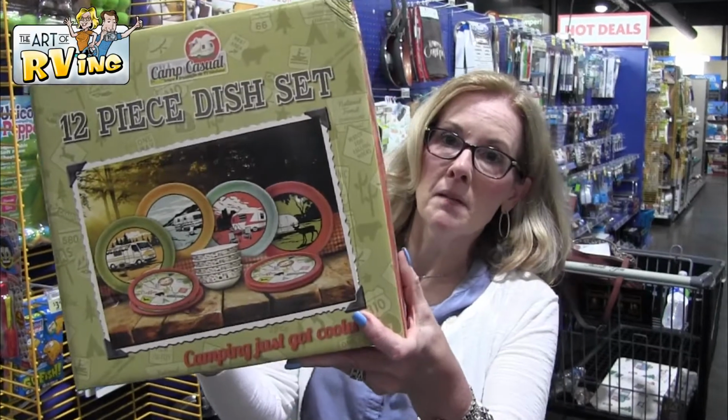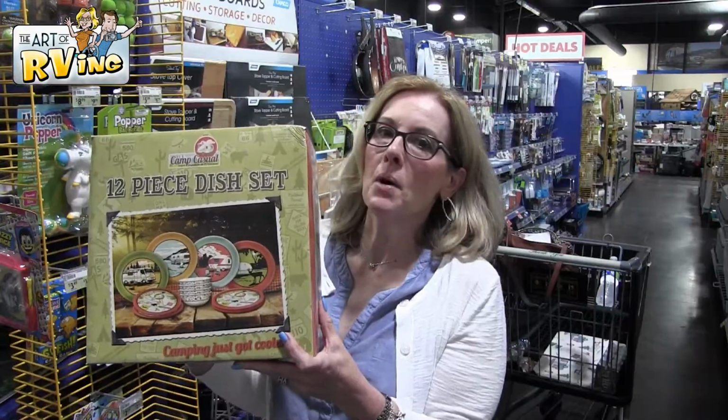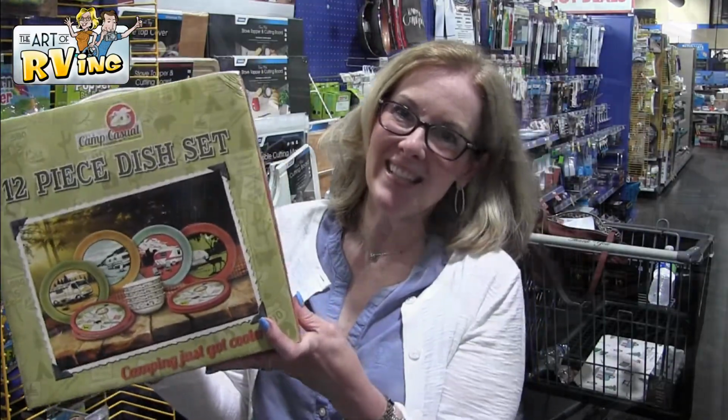This is a set of dishes that we use every time we go camping. Cute little campers on them, melamine. They're holding up really well. I have to say we've had them now about 2 years. We use them every time. Mark doesn't like to eat on paper, so he washes the dishes and we use these.